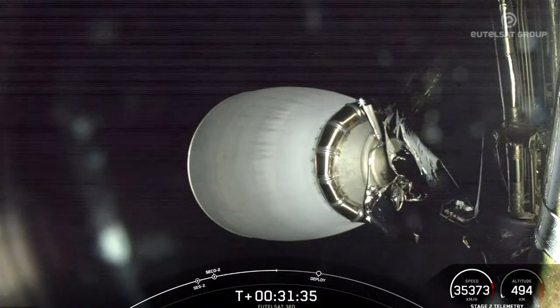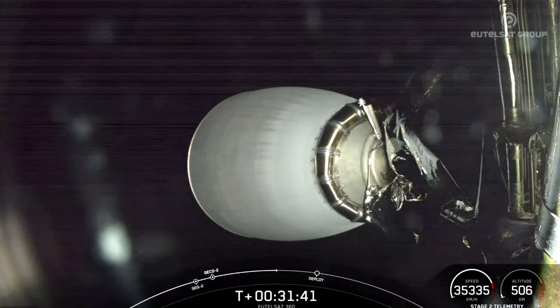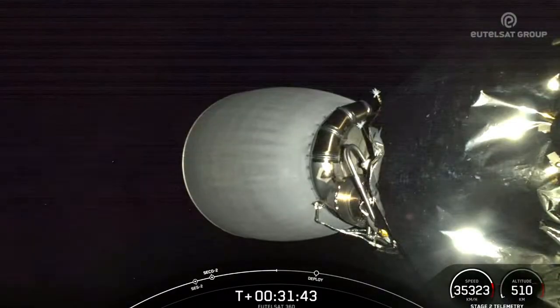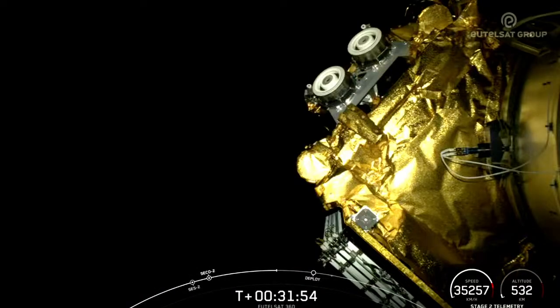At about the T+8-minute mark, we had a successful second engine cutoff, or SECO-1, and that was followed by confirmation of good orbital insertion. And that was the first of two burns of the second stage engine, and that second burn was completed just a few minutes ago. The vehicle is now coasting with the payload attached, and we're just a couple of minutes away from spacecraft separation.